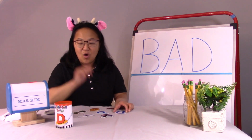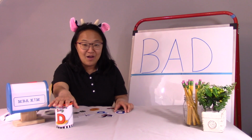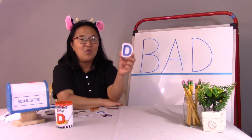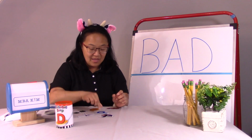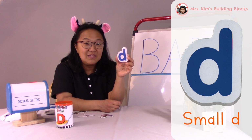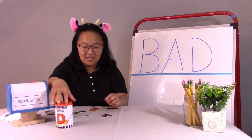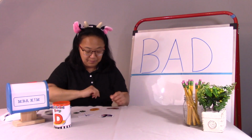Okay, so what would alphabet soup for the letter D be without the letter D? That's right. So the first thing that will go in is the uppercase or the big D. So let's put that in. And then of course we have to put in the lowercase d or the small d into the soup too. Now let's mix that in and make a yummy soup. A yummy alphabet soup for the letter D.